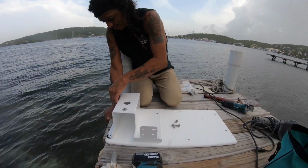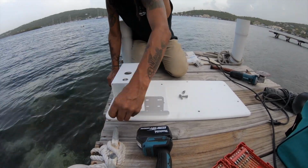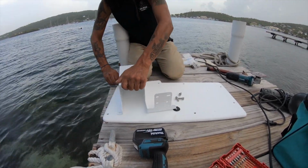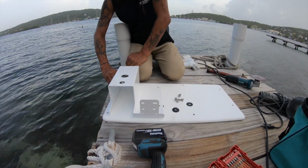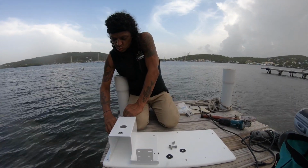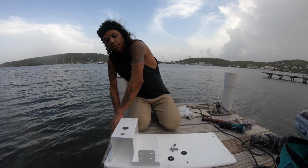So now we're just measuring, when we tighten this bracket onto this backing plate, that the bolts are the right length and they don't stick out the back. So we are gonna tighten down a bracket and then we're gonna cut the bolts to the correct length.